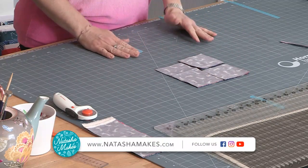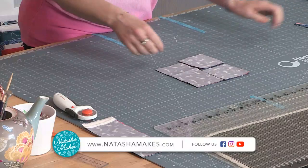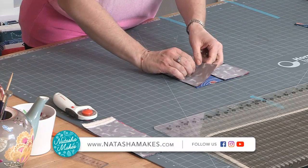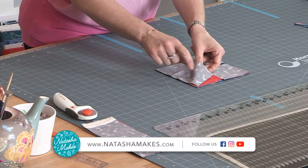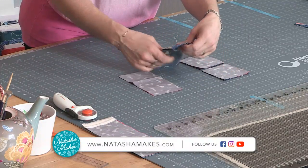for what we're going to do next. Now, we're going to create these blocks. I'm going to take 2 of these, because they're all in order, right? They're all in order. I'm going to take 2 of those and put them to the bottom.